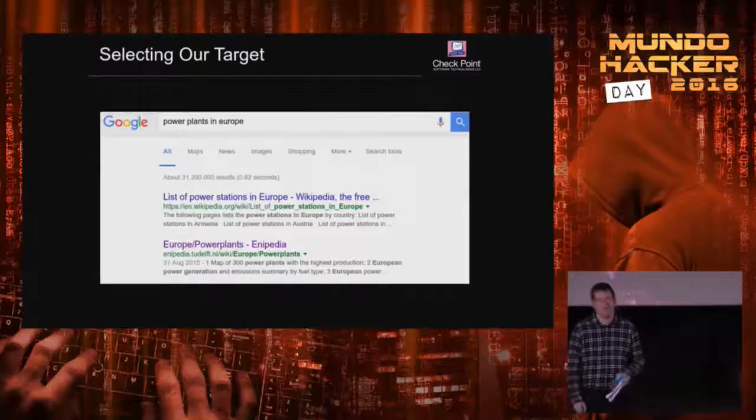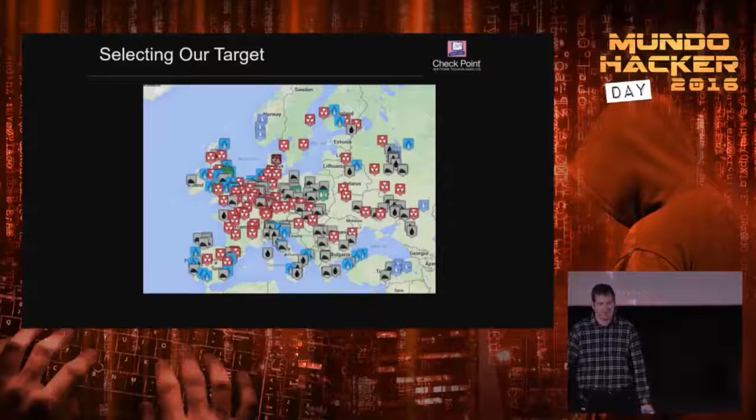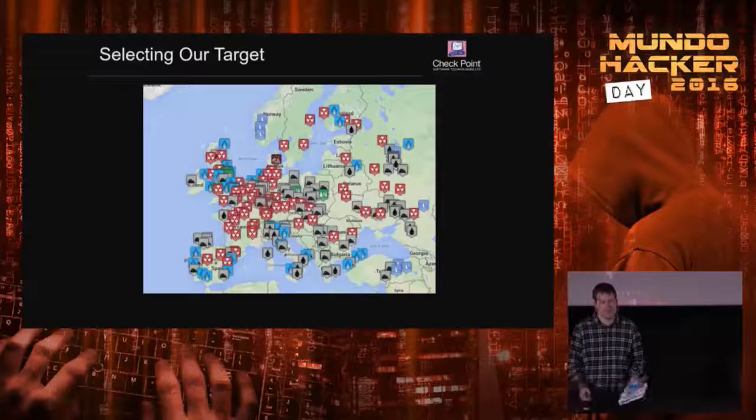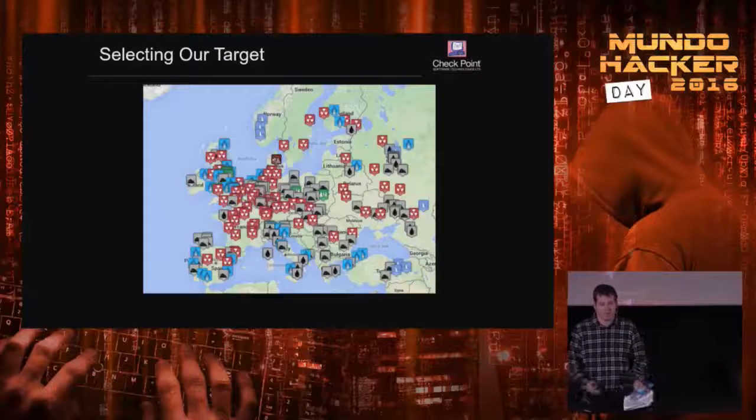So I Google it and I quickly find this site called Anypedia, which gives me a nice list of power plants in Europe classified by type of power plant. Some of them are nuclear power plants, others are powered by coal, and others are powered by gas.